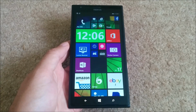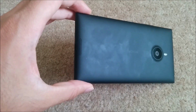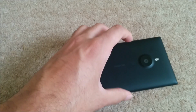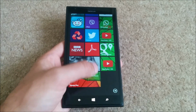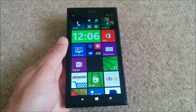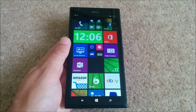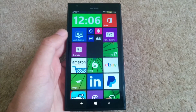And in regards to everything else, the speaker quality is very good, I've found, through this speaker on the back. Seems to be quite loud, as well as the headphone quality is very good. I think Nokia is definitely quite good in that respect. Signal quality seems to be decent as well. No issues in regards to that.